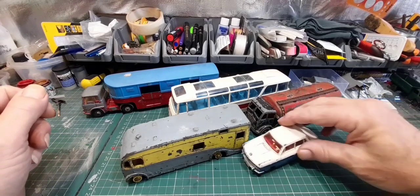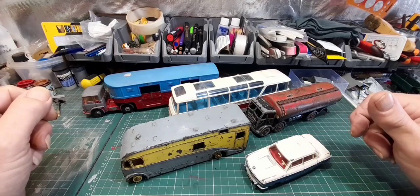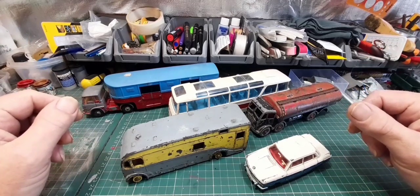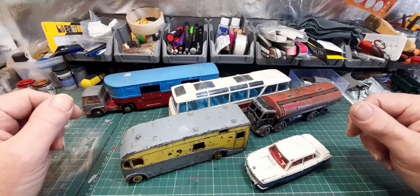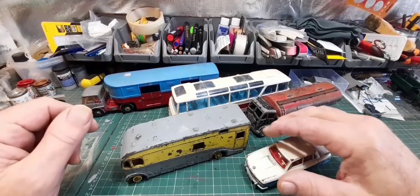Just thought I'd show you January's purchases off eBay. I thought if I do this once a month, it'll be something different, won't it? A bit of different content to show you what I bought on eBay or social media or whatever. I think this is all. I've got one more item to come for this month anyway, but that's just the Mercedes white lorry, and I only got that because I wanted to cover on the back. So anyway, let's have a look.